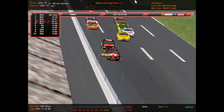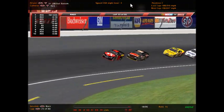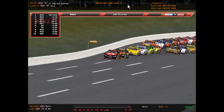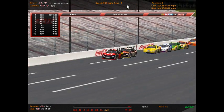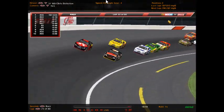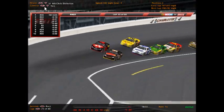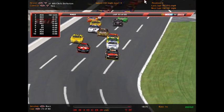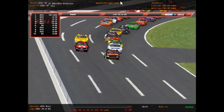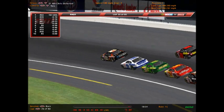Obviously, you can't just take a car and bring the same car you had the last time he was there and expect to run good with it because the conditions change a bit, and these cars are susceptible to changing conditions, as are any other type of race car, whether it be in NASCAR, IndyCar, drag racing, whatever. Some cars are very sensitive to changing conditions, and that's not just weather conditions, but also track conditions too.